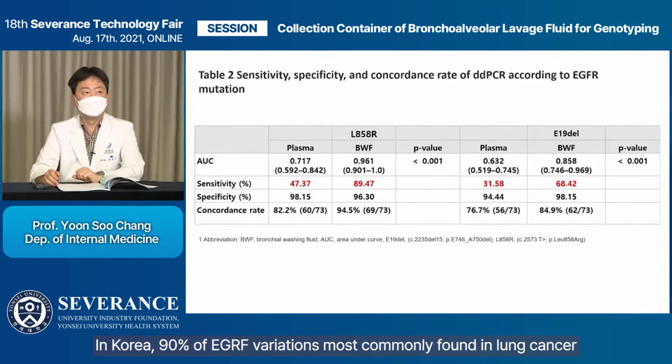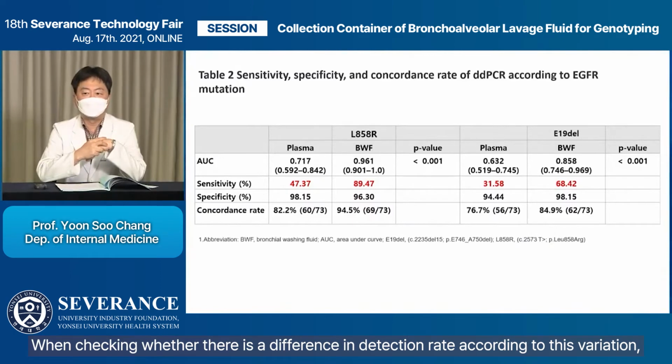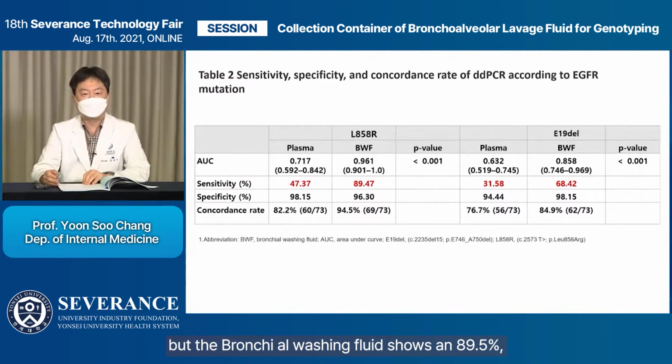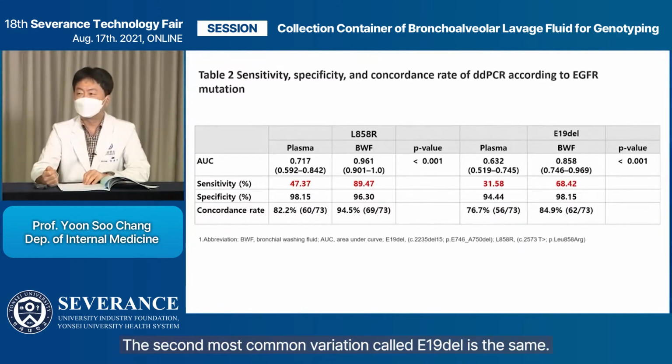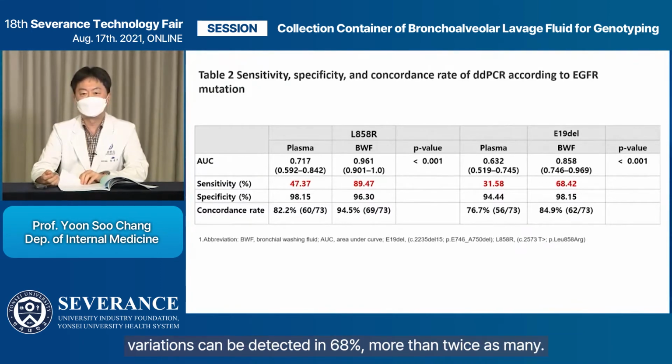In Korea, 90% of EGFR variations most commonly found in lung cancer patients are L858R or E19del variations. When checking for differences in detection rate according to the variation, only 47% of L858R can be found in blood plasma, but the bronchial washing fluid shows 89.5%, a nearly double detection rate. The second most common variation, E19del, is the same. Plasma can detect variations in only 32%, but bronchial washing fluid detects variations in 68%, more than twice as many.